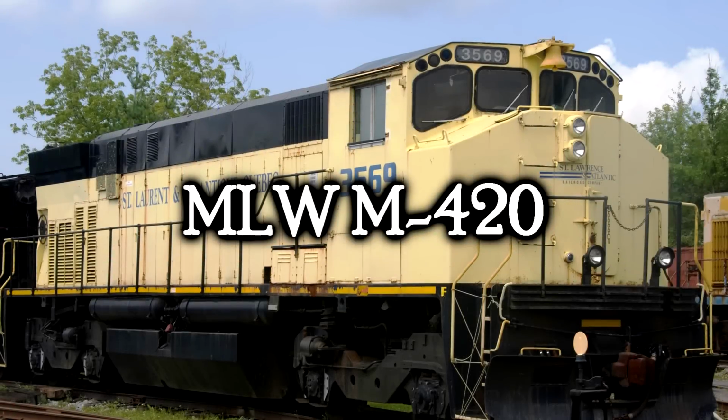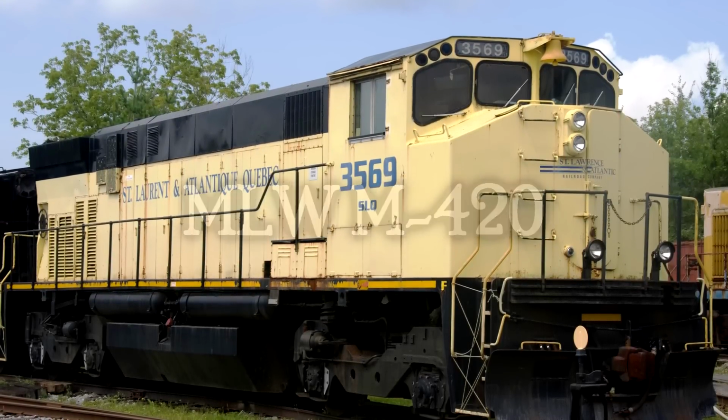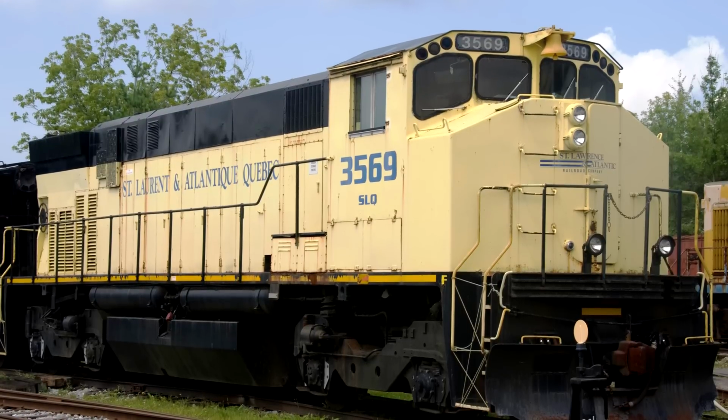The Montreal Locomotive Works M420s. You know, when I talked about Montreal Locomotive Works, I figured this might happen, and I got a direct request for it, so, you know, I think that's fair.